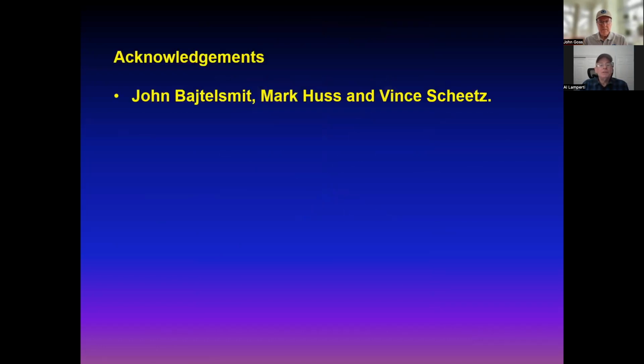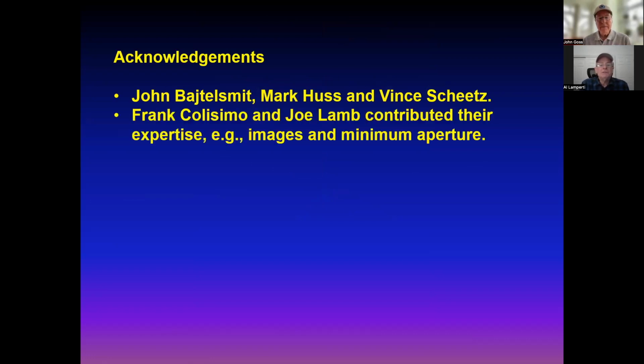To help me put this together, three members of the Delaware Valley Amateur Astronomers and I met over supper and a beer or two to discuss this and refine it. I thank John, Mark, and Vince for that. Frank and Joe helped me with some of the images and with discussing the minimum aperture.